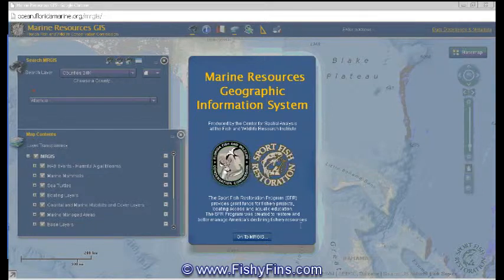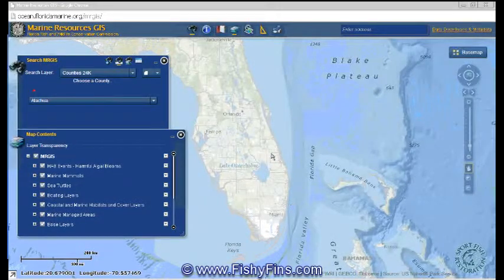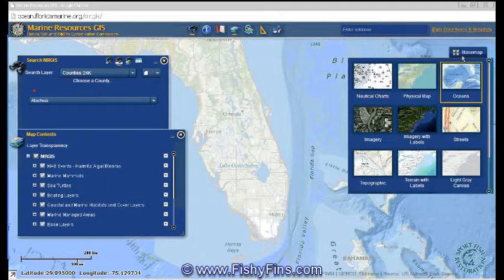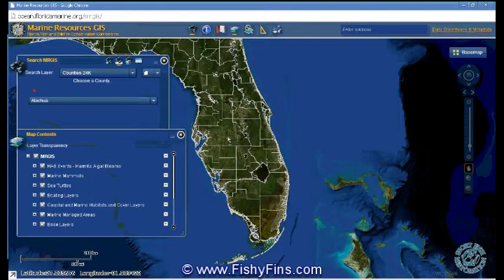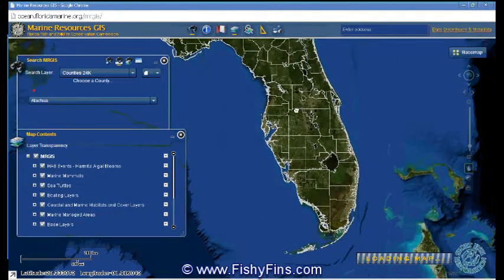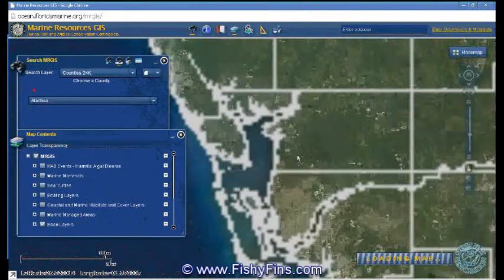So let's get started, and we're going to click on here to start. When we first come in, the first thing I always do is go to the top right side where it says base map, and when you mouse over it, that submenu comes up and I choose imagery, and that gives us a nice satellite view. Now I'm going to play around in Charlotte Harbor, so I'm going to bring this right to the middle of the map and go in a little bit to the area.